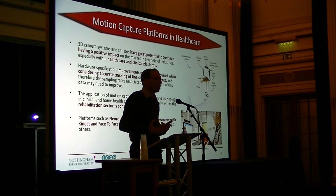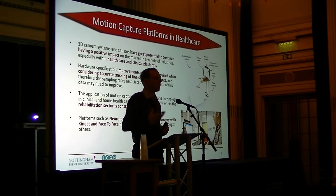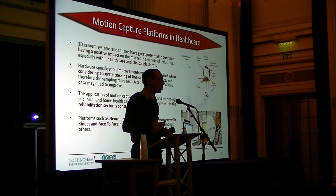So within the rehabilitation sector specifically, there are current platforms such as Neuroformer, Gintronics, Face2Face, amongst others that currently provide these platforms. However, the big issue with these is that they cost quite a large amount of money to build. So for example, Neuroformer and Gintronics both require a large TV screen of a 4K standard, a high-powered PC, a Microsoft Kinect, and then they require a license to run the software and to roll that out within a clinical facility. And these licenses cost sometimes between £2,000 and £15,000 per year, depending on the clinical environment.